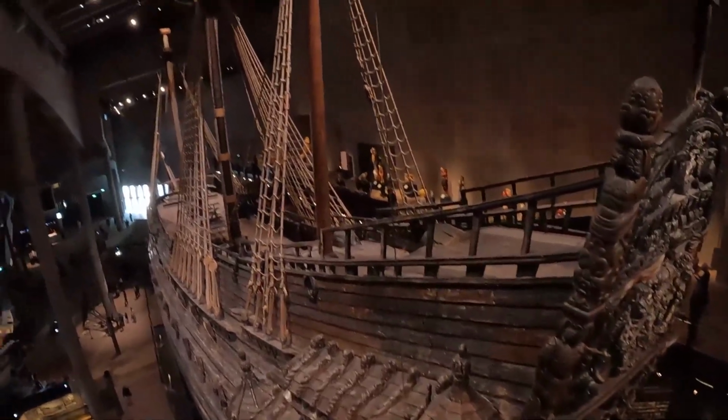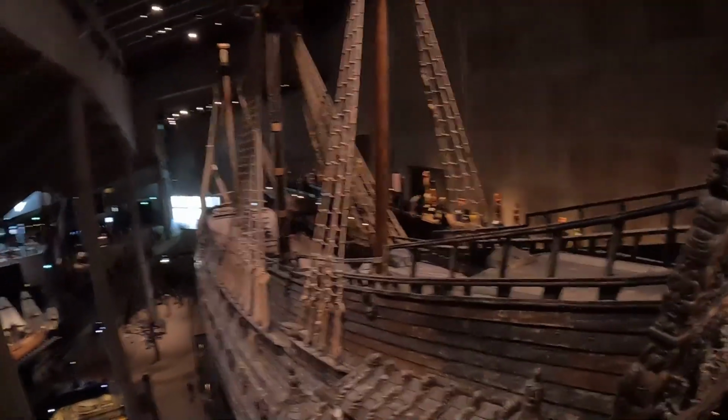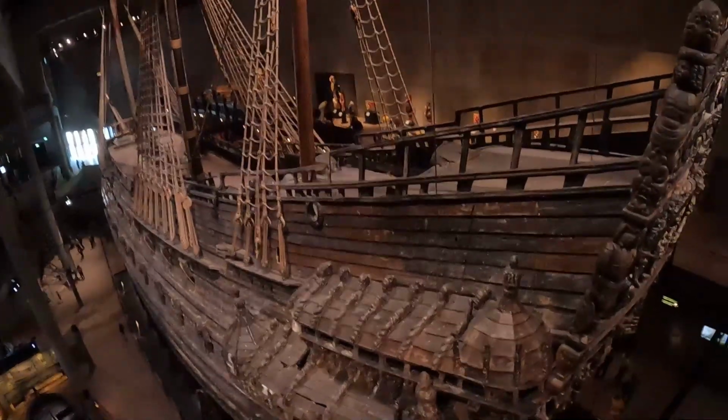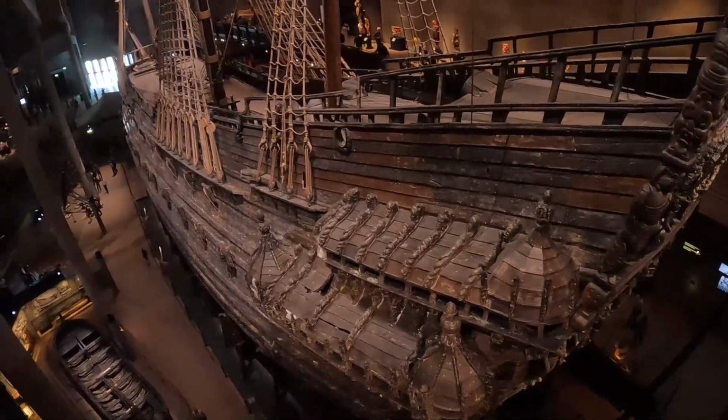Today Vasa is the world's best preserved 17th century ship and the most visited museum in Scandinavia. The wreck of Vasa continually undergoes monitoring and further research on how to preserve her.